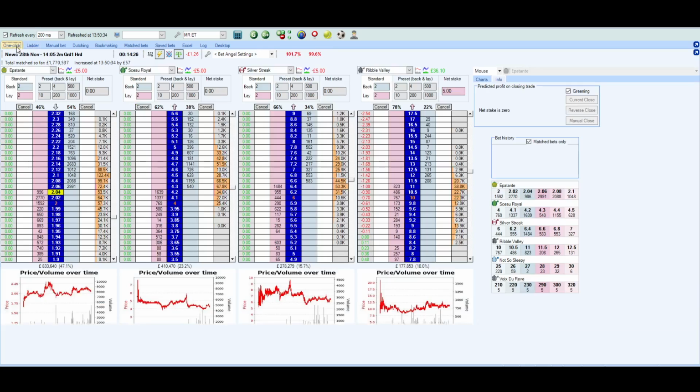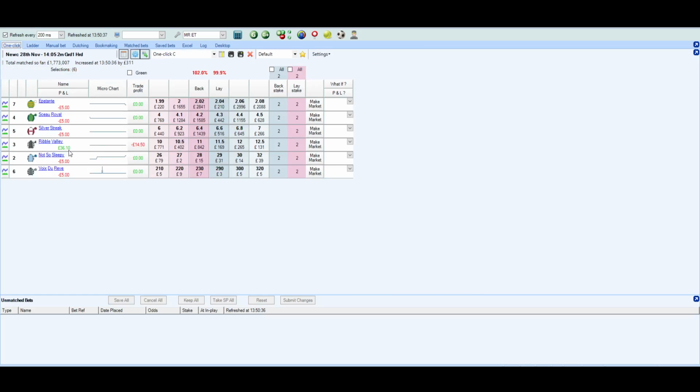If this comes in, I would win £36 and 10p. And if it loses, then I wouldn't lose anything. It says £5, but that's the free bet. So with that in mind, I'll just move into the next one.